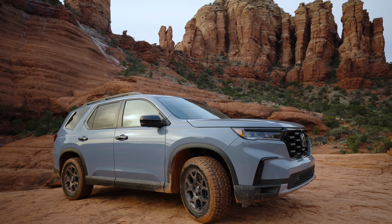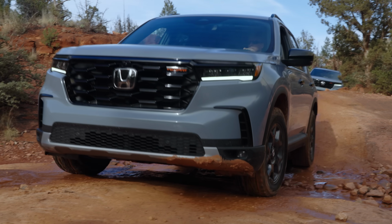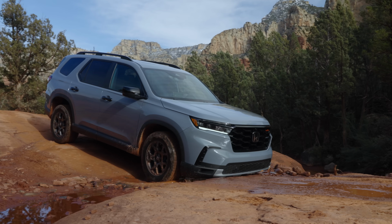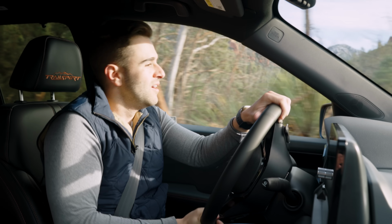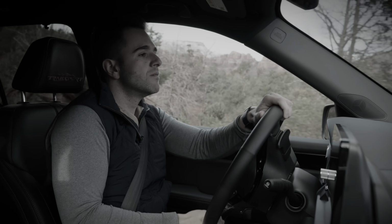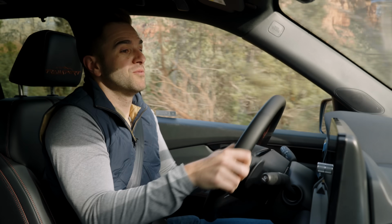Let's talk TrailSport for a second. This car has some additional hardware to help it be better off-road. First of all, there are thicker, big skid plates at the front and over the gas tank, so the engine and the transmission are protected. There's an additional skid plate over the gas tank. We've scraped a few times so far, but no problems to report.